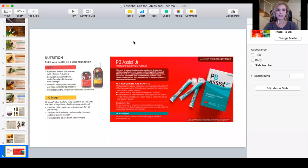Let's see, what else do I need to show you? So that is kind of the gist of what I wanted to show you. And I'm getting the message that says I only have 10 more minutes to talk to you. So I want to show you guys how you can get started with doTERRA. Let's see. I'm going to share a different screen with you guys. Hang on one second, and I'm going to find it for you.